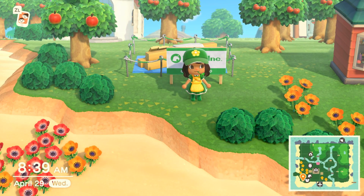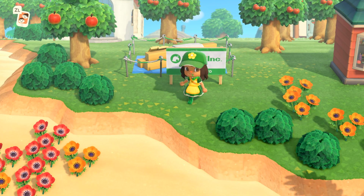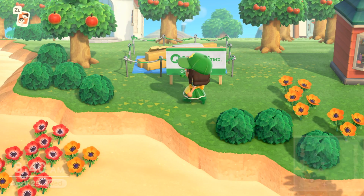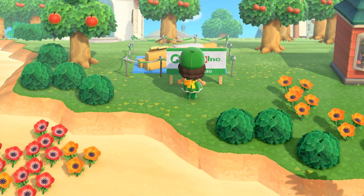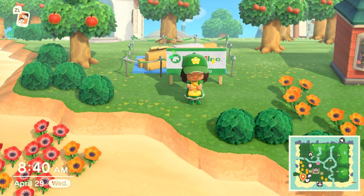And finally, we did say adieu not only to Kitty, but to Margie last night, my friends, who moved out because she was done with her Airbnb stay here and needed to get back to her work. And instead, we have Meringue! The elephant, or excuse me, not elephant, Margie was the elephant. The rhino moving in for World Rhino Day. Meringue loves to cook.